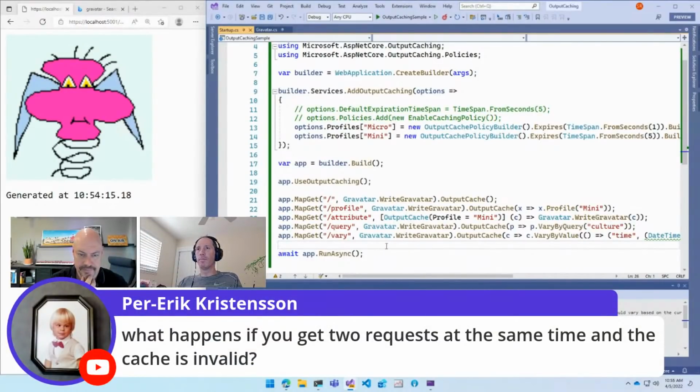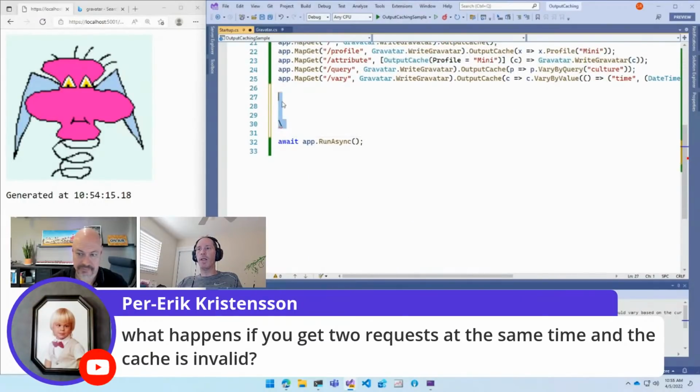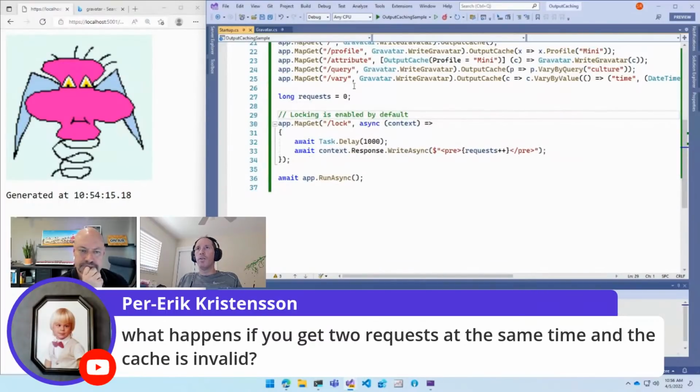Example. Some blank space. Example here. So it's called locking. This feature is called locking. So what's happening is, I'm missing a variable. It's here. So in this lock endpoint, I'm waiting for 1 second, and then I write plus plus on the request, which will be 1, 2, 3, 4, 5.